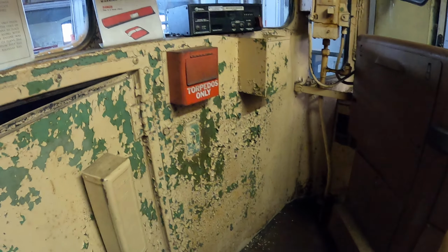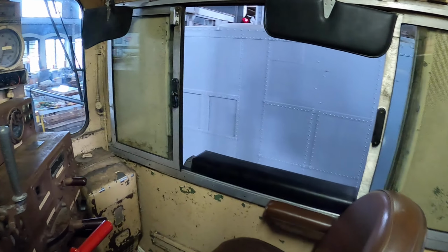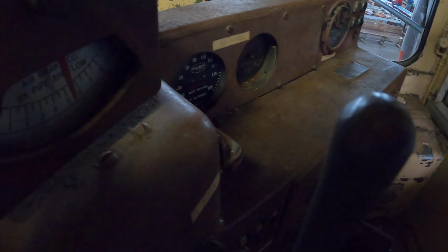So this is the nose of the engine. And there you are, chugging along. That's pretty spectacular. And then here's your conductor's chair or seat. Let's see here. Man, this is a tight squeeze. What is up with this?